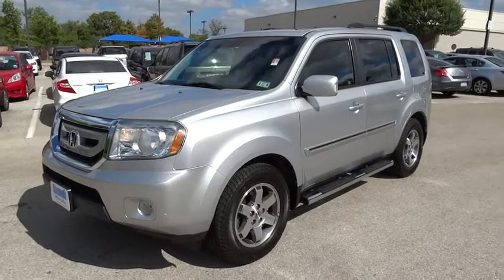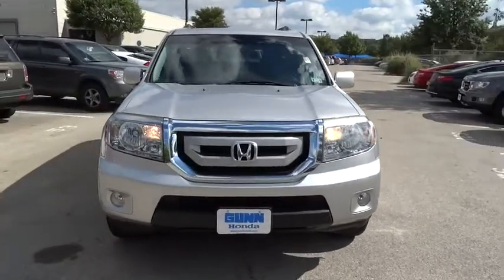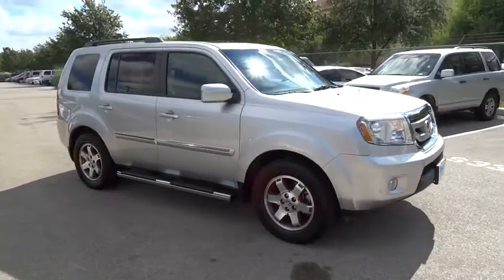The 2010 Pilot: optimal utility, indulgent interior, powerful performer. You'll be ready for almost anything in the Honda Pilot, and it's priced below $30,000. This vehicle has less than 35,000 miles.